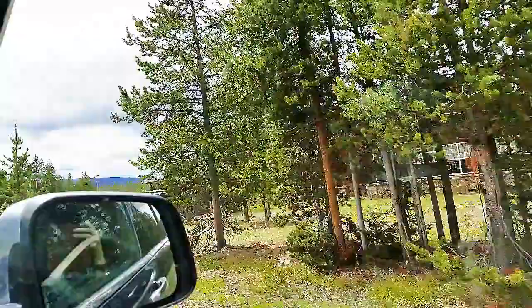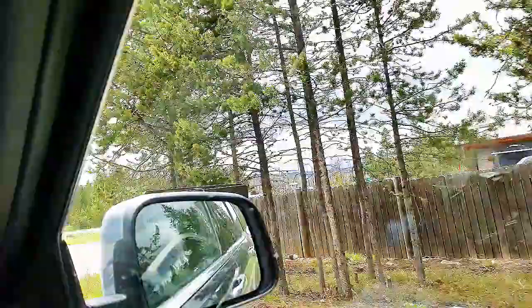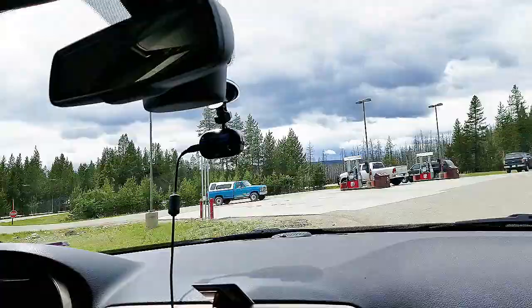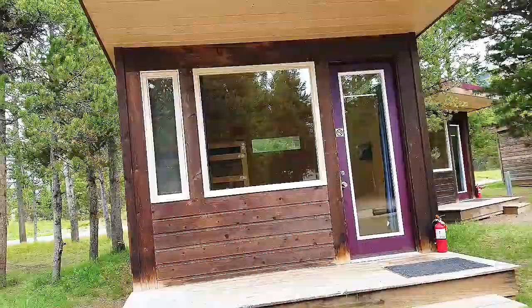We're checking out Flag Ranch. There's a visitor center and cabins here and groceries and a convenience store. And you can get gas here. So there's cabins over here. These are some of the cabins at Flag Ranch. They're pretty basic. They have a fire pit and bunk beds.